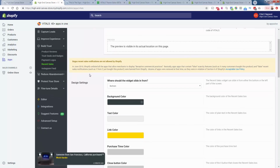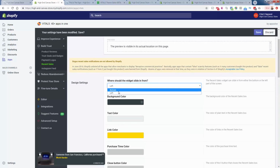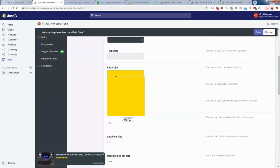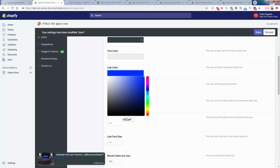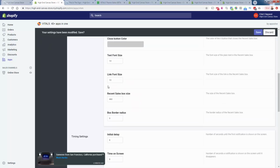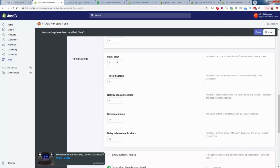We're going to come over here again, just like all the other apps. Here's our design settings. Where do you want it to be? We're going to keep it on the bottom, but you could have it on some other sections as well. Left is an option, right? You could change the colors if you want. For example, we could change the link color to maybe a blue that kind of matches our theme a little bit better. And you see literally it just changes right there in the bottom over there. We can make the link font size a little bit bigger if we wanted. And we could do time delay.